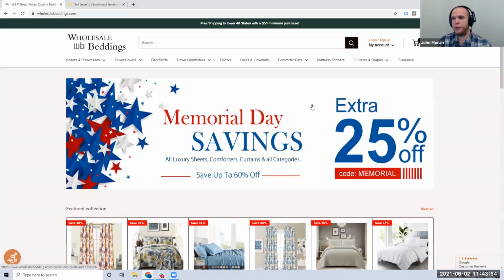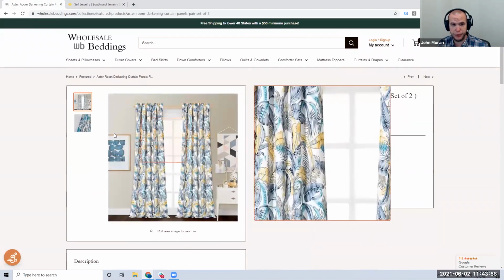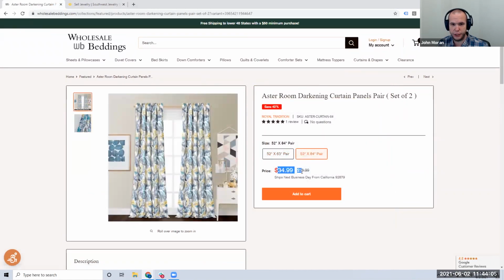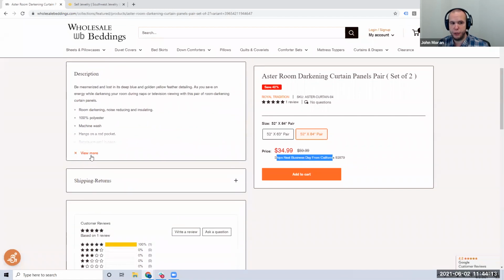But this is where I would say is a great website. I really like the imagery. I like the close-ups here. This is really good. I like that you have the price changes, even though the before price changes with the sale. I love the ships next business day, the accordion for the description is going to be good.